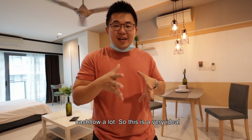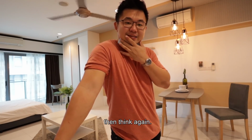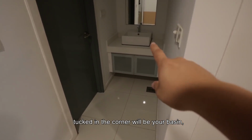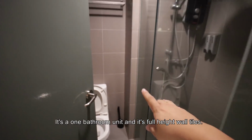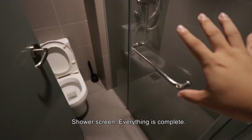So this is a very ideal investment property. But if you come to think of it, if you were to buy a home to raise a family, then think again, right? So just now you come in from the main door, on the corner tucked will be your basin, and this will be your washroom already. So it's a 1 bathroom unit, and it's full tiles up, shower screen, everything is complete.